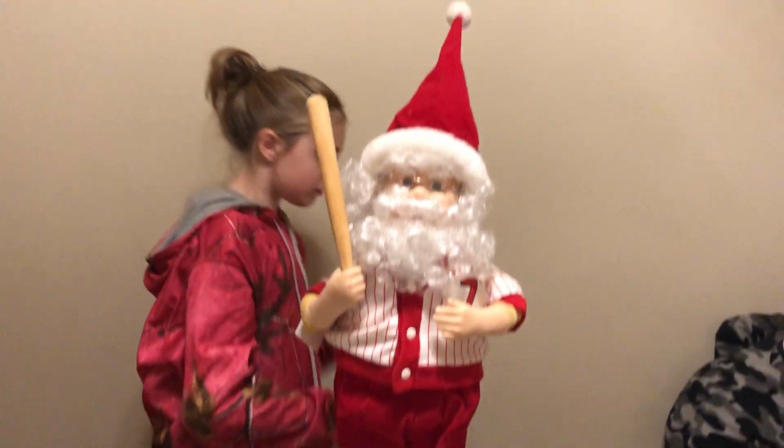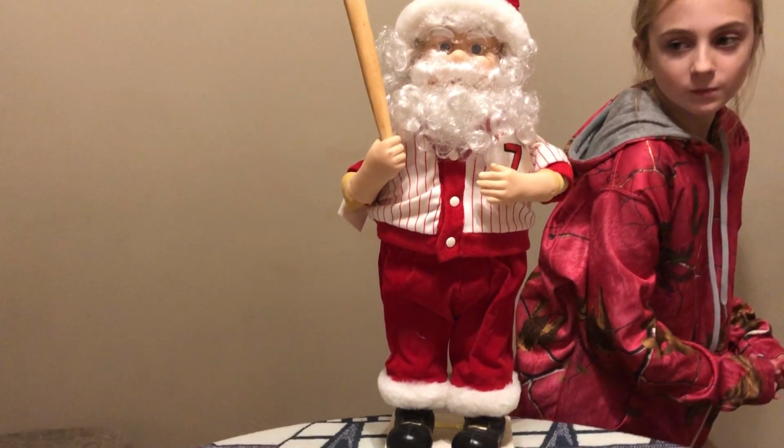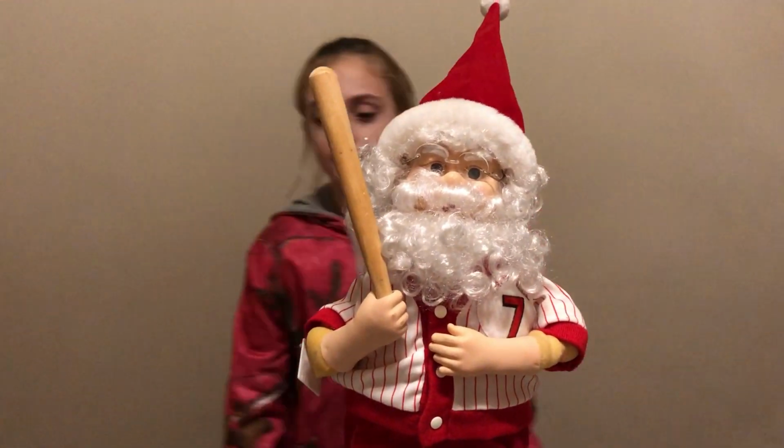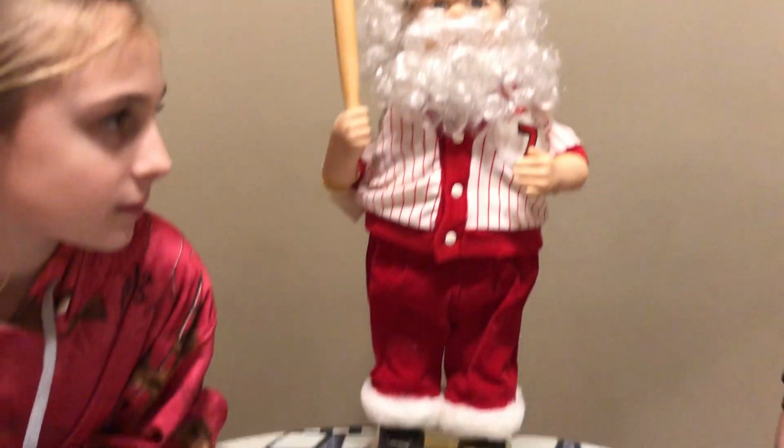Yeah. There you go. We actually have a Santa. And he's got his baseball bat. I don't know if you're gonna be able to reach it and turn it. Oh, yeah, there he is. And he just kind of like rocks back and forth, holds the bat. I thought he was broken, but he wasn't.